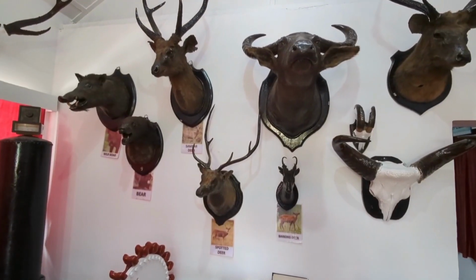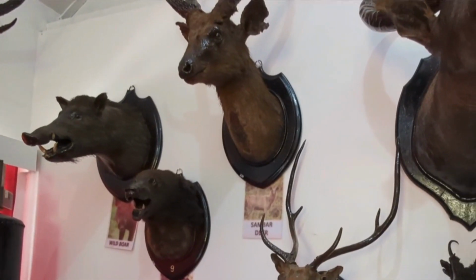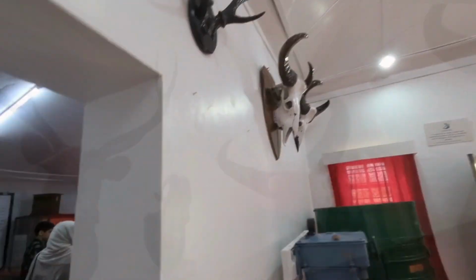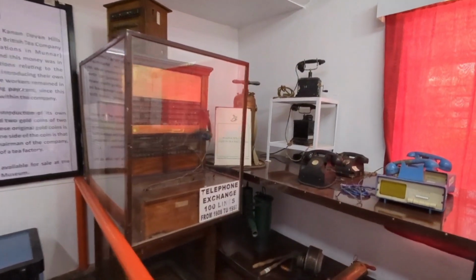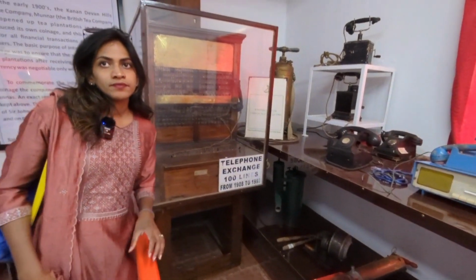These are some of the animals the British would hunt. Got wild boar, bear, deer, ox, more deer. So this is their hunting shack here. Telephone switch exchange, 100 lines, from 1908 to 97.